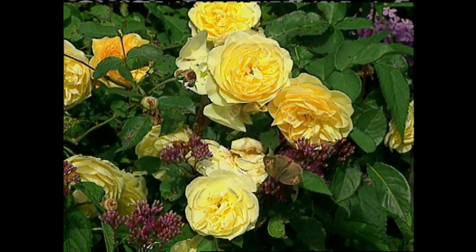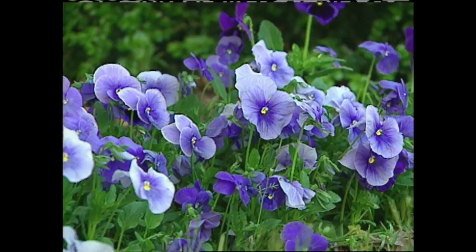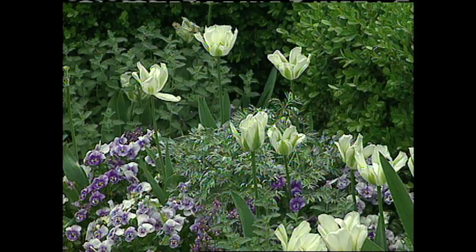But the flowers and petals are often used by chefs in salads to garnish a dish or even coated with sugar to decorate cakes. Which is also how I use pansies and violas in the spring. I plant a few extra violas and pansies to pick from the garden for use in the kitchen.